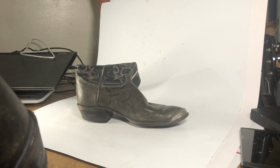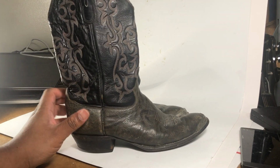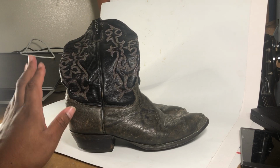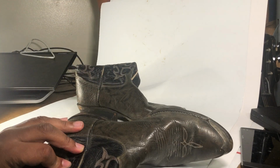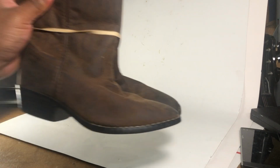This is a Tony Lama. These are Tony Lamas. I don't know if that means anything to you, but I'm gonna do some research. Just do a wipe off and yeah, take some photos. Boots. More boots.